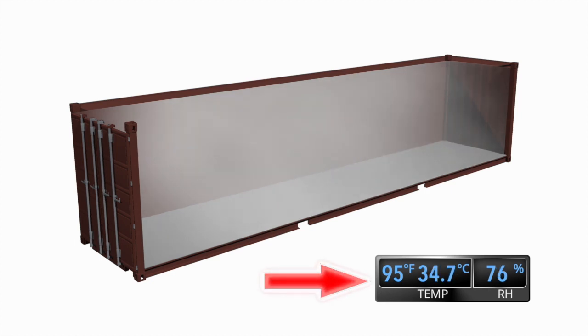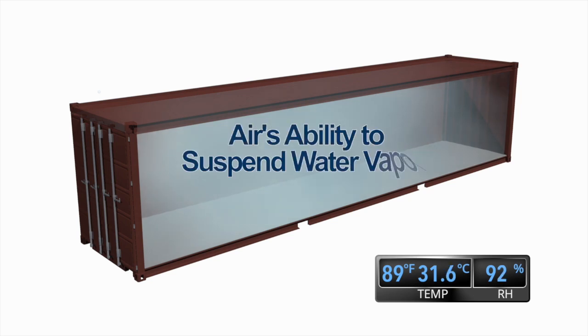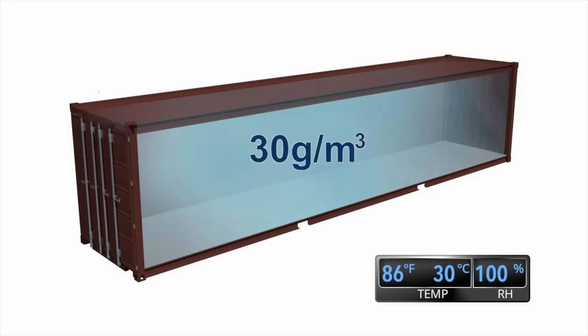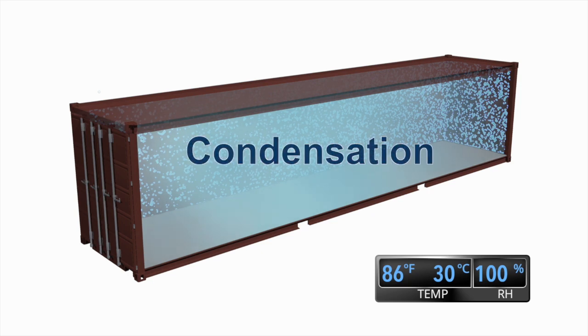However, if during the voyage the temperature begins to cool, say dropping from 95 degrees Fahrenheit, 35 degrees Celsius, to 86 degrees Fahrenheit, 30 degrees Celsius, the air's ability to suspend water as a vapor begins to decline, and this is indicated as an increase in the percentage of RH. When the air reaches its maximum capacity to suspend water as a vapor, it is said to be at 100% relative humidity, even though the amount of water vapor remains the same, which in our example is 30 grams per cubic meter. At 100% RH, also known as the dew point, the air can no longer suspend any more water as a vapor. And if the temperature continues to drop, a process called condensation takes place, in which the air begins to release water vapor in liquid form.